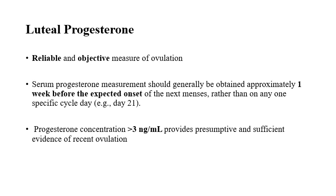Progesterone is a very reliable and objective measure of ovulation, and it is done 1 week prior to the expected onset of next menses rather than on any one specific day, that is on day 21. We are not supposed to do luteal progesterone on day 21. Rather, we'll do it 1 week prior to the expected onset of next menses.